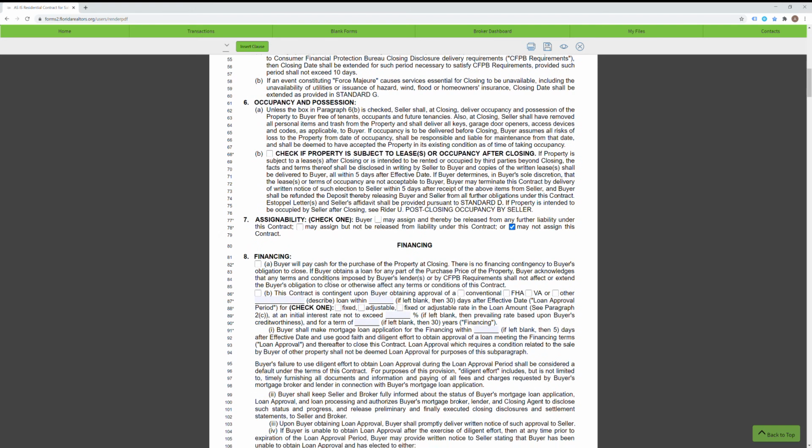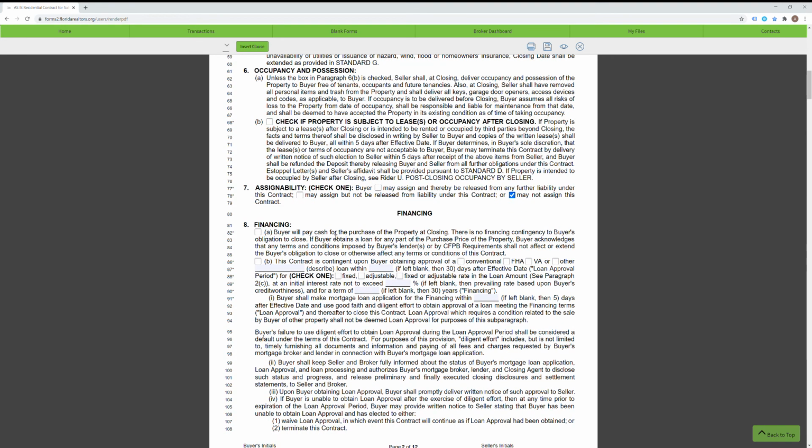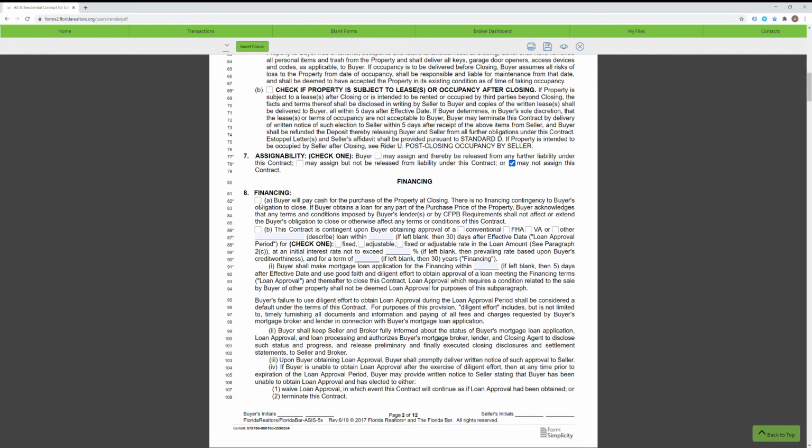So we'll move on to the next paragraph, which is the financing part. If your buyer is paying all cash for the property, you click the first box here and you're done. That's it for this paragraph. Buyer's paying cash. There's no questions about getting a mortgage or anything like that. They're just going to be paying cash at closing, and that's the end of that. You move on to the next paragraph.